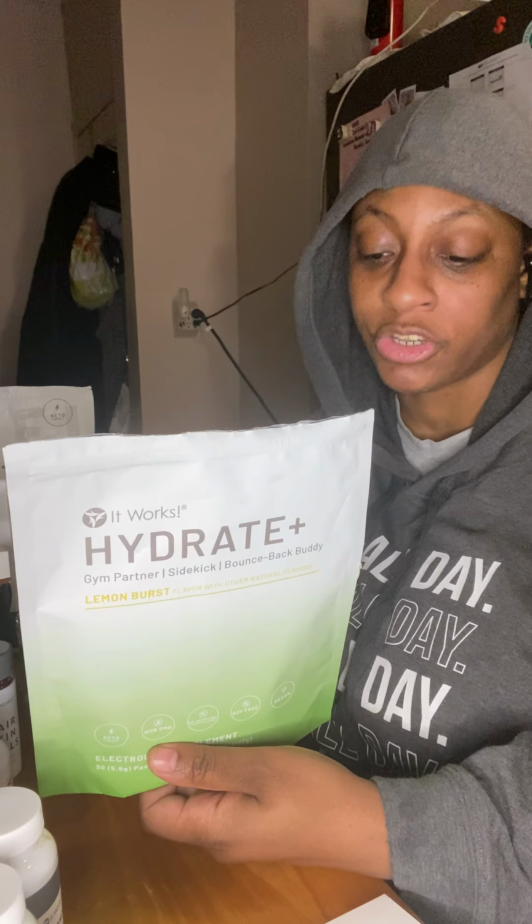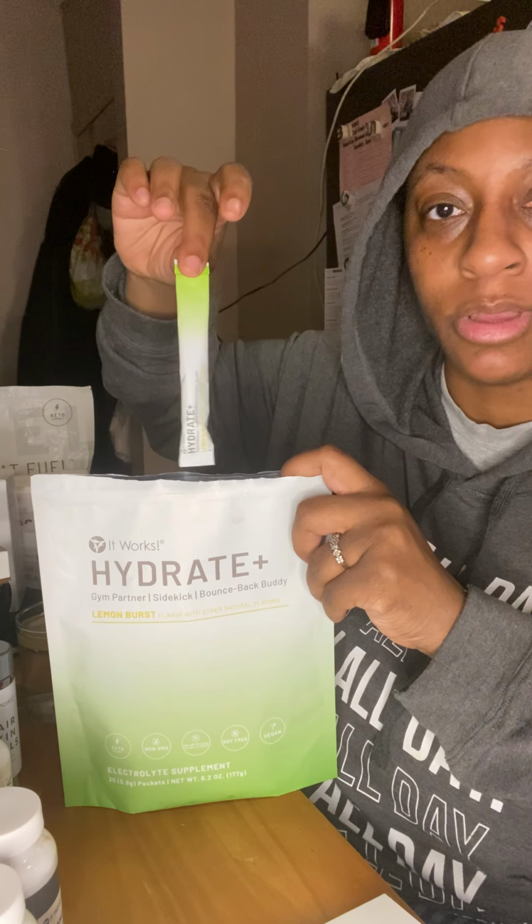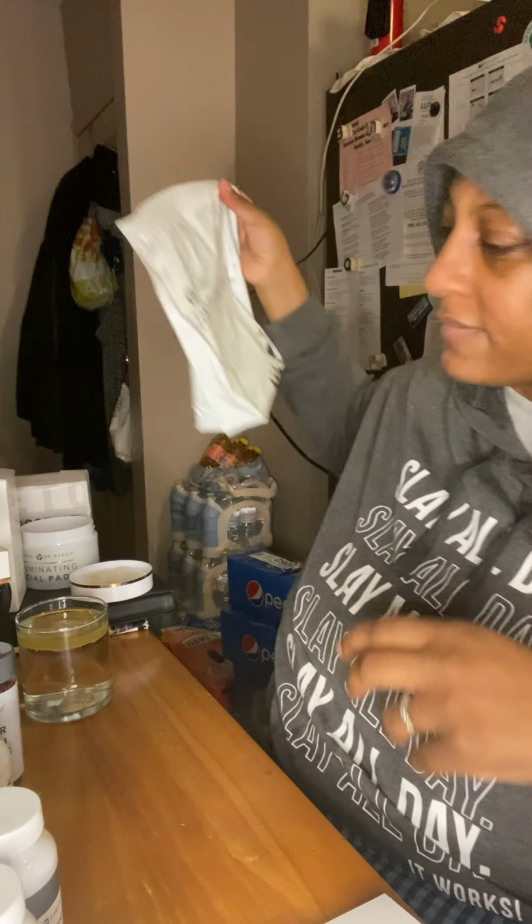It has electrolyte charge. It also has nutrients infused. It's less than 1 gram of sugar in here. And that way you can see it's lemon burst flavor. It's the same way as our other product. It comes in single packets that all you have to do is just take one, add to water the same way, shake it up and drink. And like I said, I use 8 ounces. It's up to you based on your sweetness level, how much water you would like to use. So that's our Hydrate. Now let's go over Best Fat Fuel.